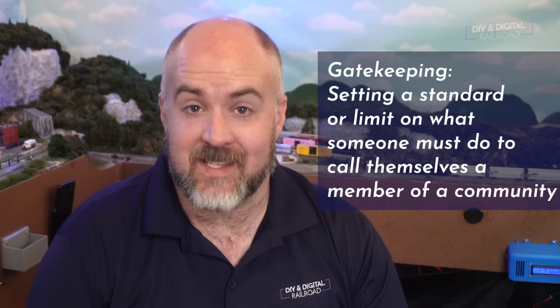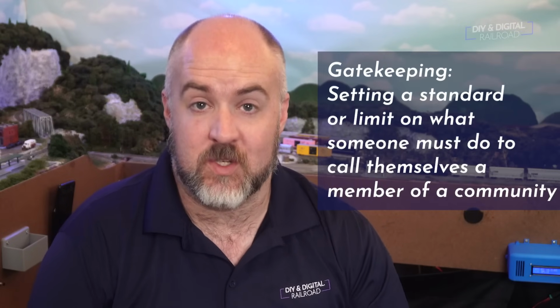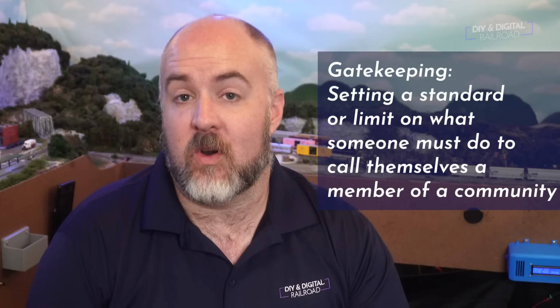Cheers, guys. Before we talk about how to not be a gatekeeper, let's define what a gatekeeper in model railroading is. Gatekeeping is, in this case, defined as setting a standard or limit on what someone must do to call themselves a member of a community. In model railroading, this comes out in a few different ways.